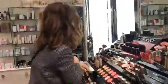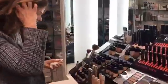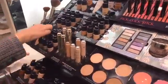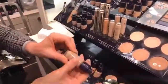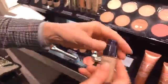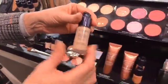So the one I actually prefer, let me just get the one I like, is the Densiliss Anti-Wrinkle, this one here. And I have, I think, number 4. And this is a serum foundation. So there's a lot of movement now to what's called mixology in cosmetics, where skincare and makeup come together and make a baby.